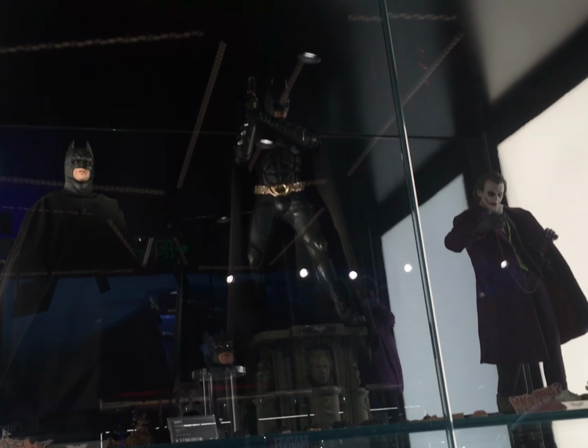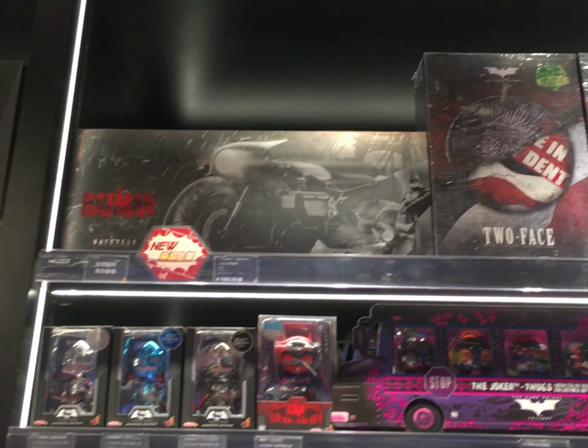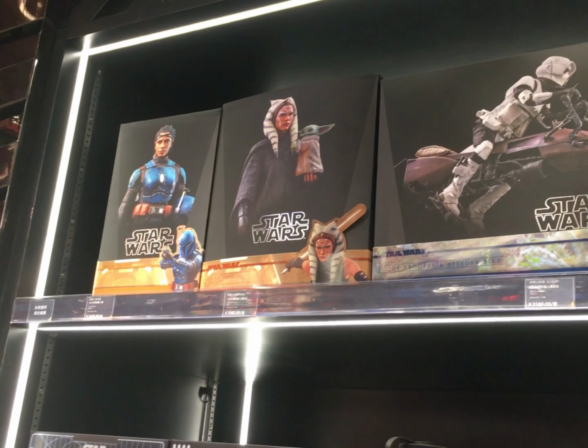As you can see here, these are some DC figures, and I remember they also remained the same since the last time we came here. These figures were placed here. I remember this Batman, and I'm not actually very familiar with DC figures, so I apologize, but I can't really explain them.